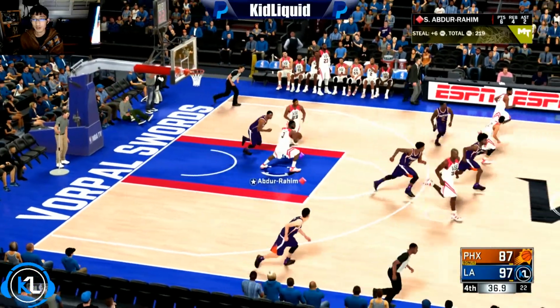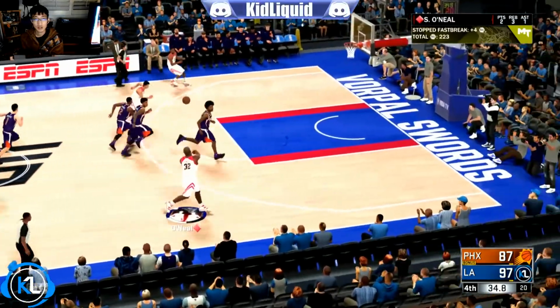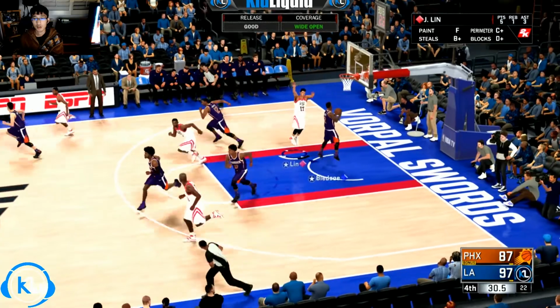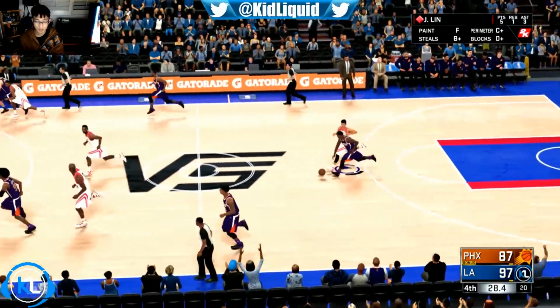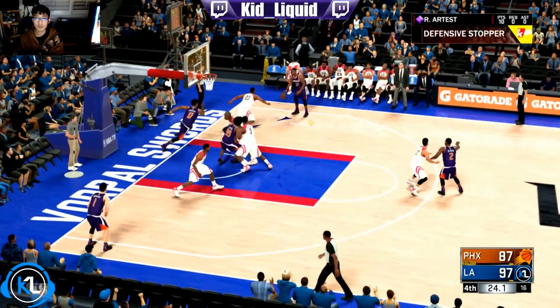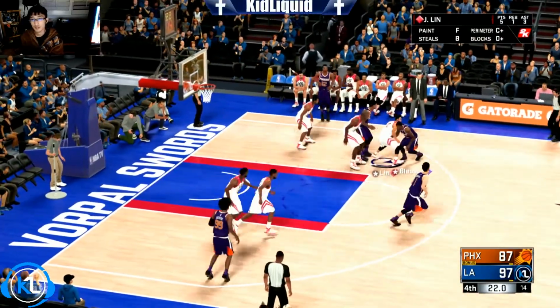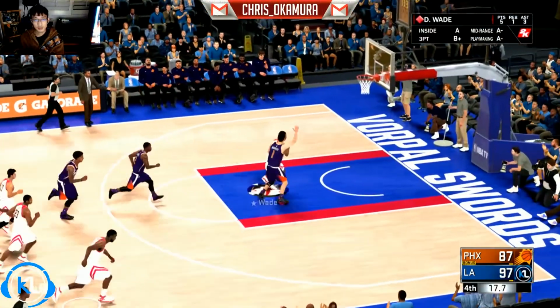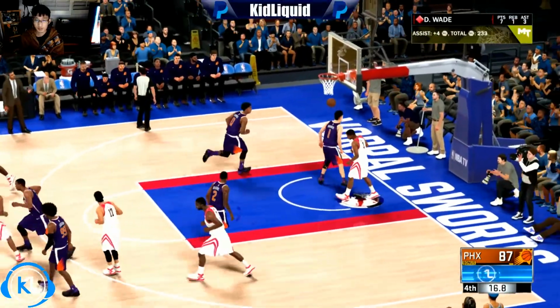Inside. Stolen by Artest. And here's the fast break. Wade with no one around. Los Angeles with another miss. And with the time remaining, I'm just not seeing it. Yeah, it would take a miracle for them to come back in my mind, like Tracy McGrady against the Spurs type of heroics. A lot of points and a little bit of time. And then Wade slams it in.